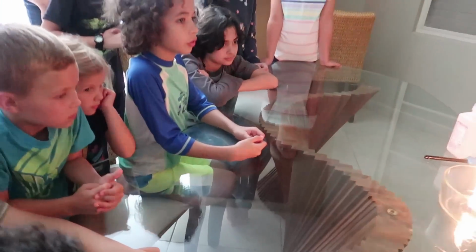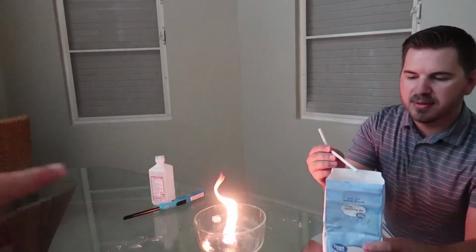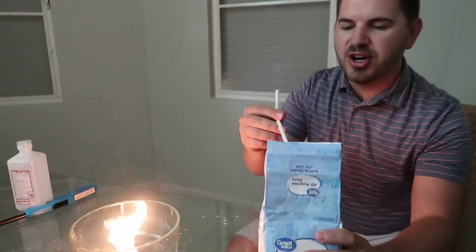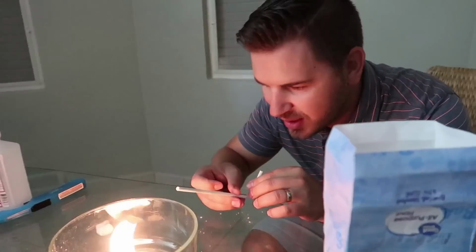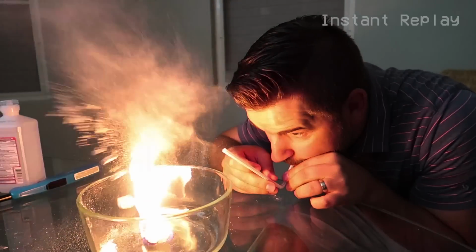Okay. This is flour. Is flour flammable? You guys have to watch for a little flame that's going to be on top. Okay, so watch. Oh yeah! If we go into a darker room, you can see it much brighter. Not to me! Whoa! So cool.